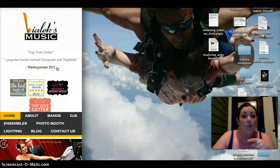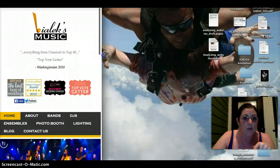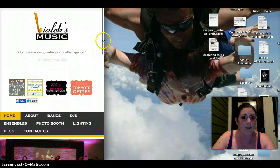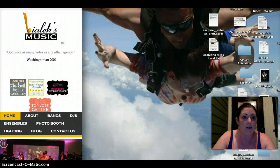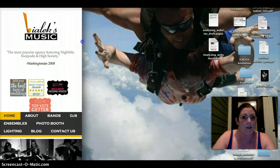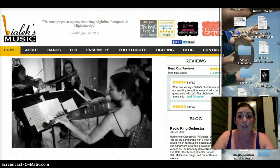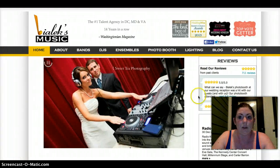Now, the one thing I did notice with the mobile view is that the social media buttons disappear. Once we get to tablet size, see them right there? You can see them crop up, but then we make it smaller and they disappear. So that's something that they probably should fix sooner rather than later. But other than that, this website is a great example.